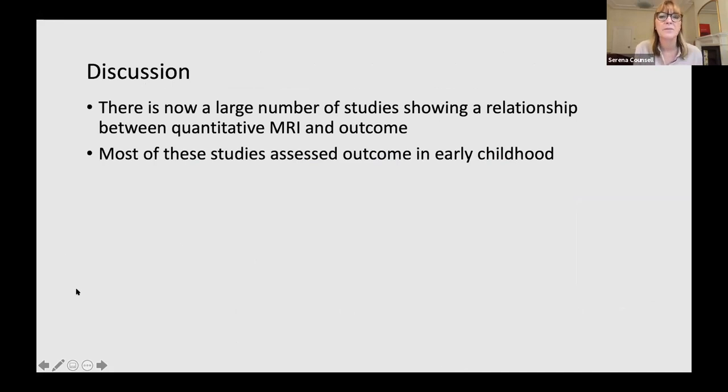So to finish, I think we're aware that there are now a large number of studies showing a relationship between quantitative MRI in the neonatal period and later outcome. However, most of these studies are unimodal and don't take advantage of the multimodal imaging that we all acquire. And I think one thing to bear in mind is that most studies assess outcome in early childhood. So as a community, we need to be following our children up into later childhood and beyond to assess the relationship between early brain structure and outcome.